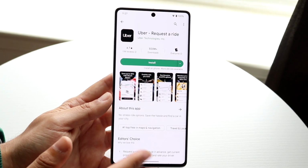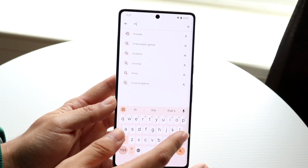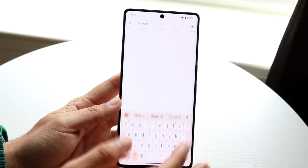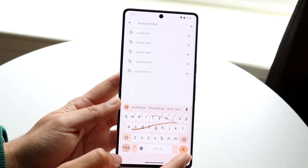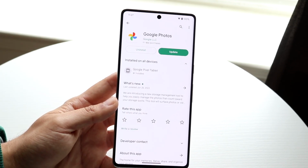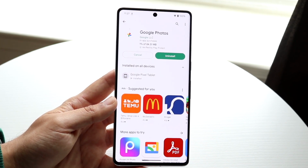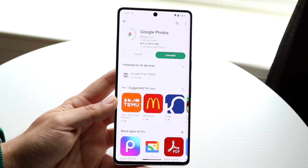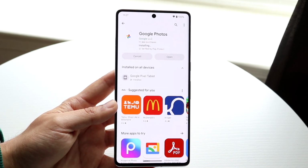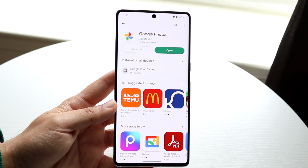Now, if your Wi-Fi connection is fine, the next thing you're going to want to do is open up your Google Play Store, and just go through and update your Google Photos application. So type in Google Photos, just like this, and see if there's an update available for your Google Photos application. Chances are there's probably an update available, and all you're going to have to do is update your Google Photos application. Once it's updated, that's pretty much all you have to do, and you're going to be good to go after this point.